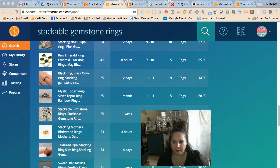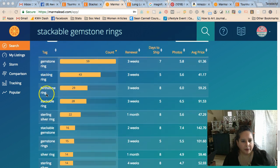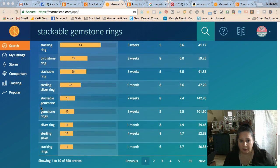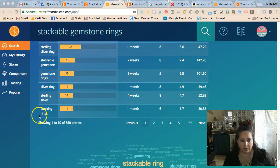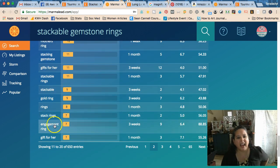Oh, I'm in the way again. Okay, so now we have birthstone ring. I think birthstone ring is going to be a big one. And she already had it, so she was doing great. We're not telling Amanda anything she didn't know. We're telling you. Okay, silver ring, sterling silver, stacking rings. Let's see if we get anything exciting. Stack rings.